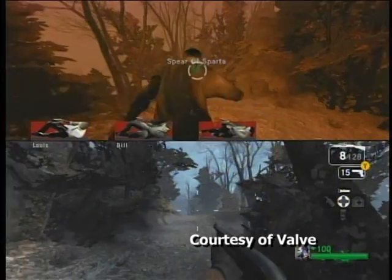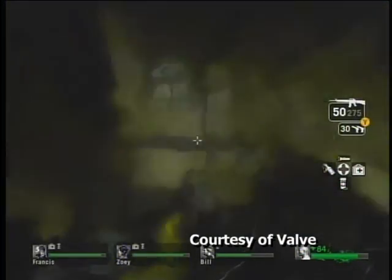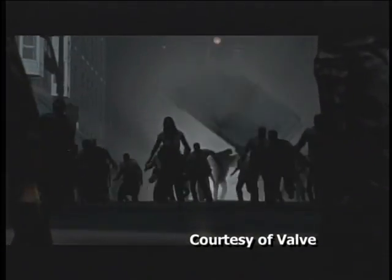There's the hunter who pounces on enemies and rips them apart, the smoker who can pull enemies hundreds of yards with his infected tongue, the boomer who vomits and explodes on enemies to attract other zombies, and the monstrous tank who pretty much just rips through anything, including cars.